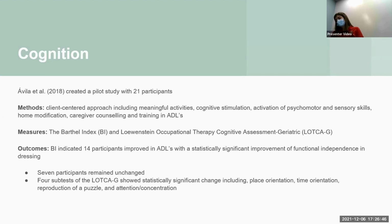The Barthel Index and Lowenstein Occupational Therapy Cognitive Assessment for Geriatrics were used to assess participants' ADL independence and cognition on 4 different occasions over the course of 6.5 months. 14 participants improved their total score, increasing in the activities of dressing, bathing, grooming, and toileting, with statistically significant improvement for functional independence and dressing, while 7 of the participants remained unchanged. There was also statistically significant change in 4 of the subtests of LOTCA-G, including place orientation, time orientation, reproduction of the puzzle, and attention and concentration. These results indicate that the intervention used in the pilot study was beneficial to the majority of the participants with mild to moderate AD.